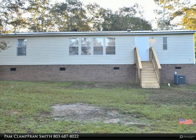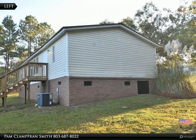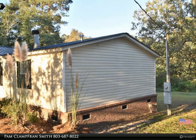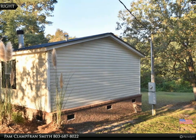Kitchen with butcher block countertops and movable island. Split floor plan. Master bedroom with private bath. Oversized laundry room. Large lot for enjoying time with family, early morning coffee and quiet evenings.